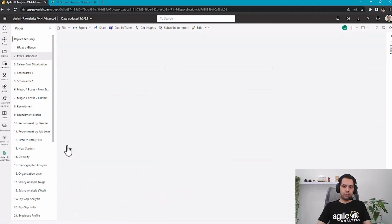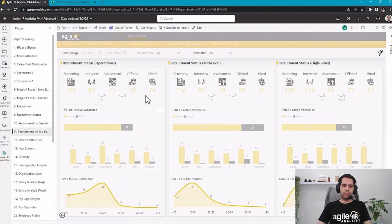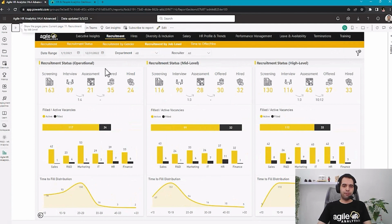Okay, let's get back to the glossary page, and we also have covered the recruitment process. One of the reports that I want to show you is recruitment by job level. Here in this page, you can see that we have 3 different levels: operational, mid-level, and high level, and you can see the recruitment process for each section separately and have the option to compare the numbers. It's really great. Our customers love this report actually.